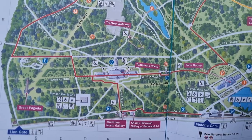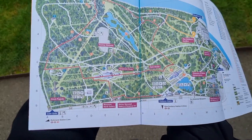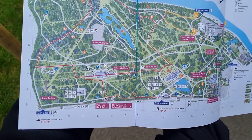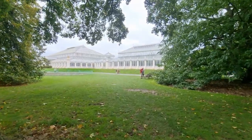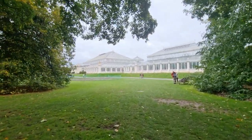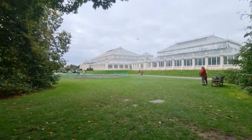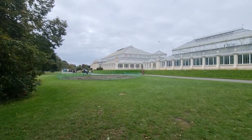Fortunately, we have received a very handy map that will serve us as a little guide today. Our first stop is the Temperate House, and from then on, we're gonna be following one of the design festival routes. The structure that you're seeing right now is the Temperate House, which is the world's largest Victorian glasshouse. Inside, there are over 240 rare species of plants from 5 continents, which together add up to an astonishing 10,000 plants inside of this glasshouse.